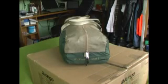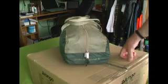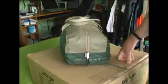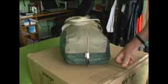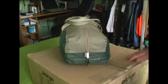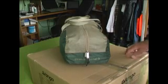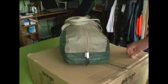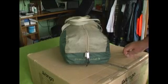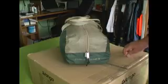So anyway, I looked around on the net, as you do, Amazon and various camping forums and all the rest of it, and I came across another tent that really ticked all the boxes. The tent in question was a Vango Galaxy 300.